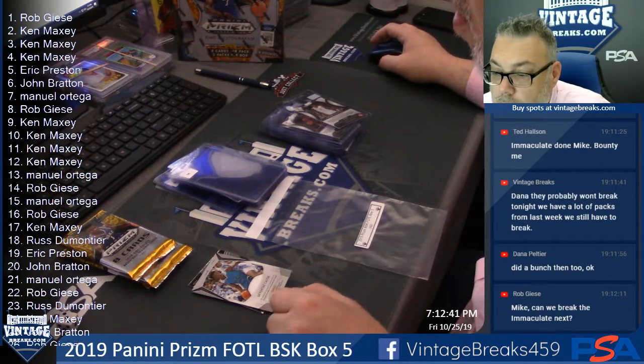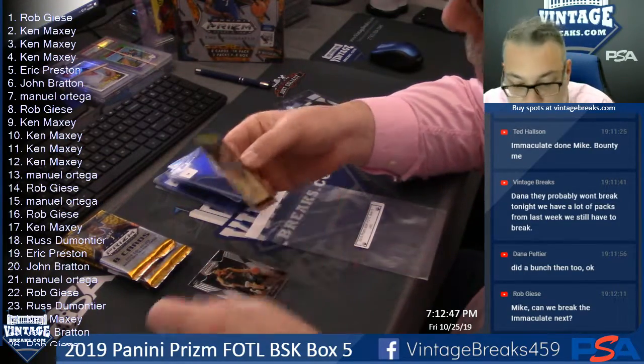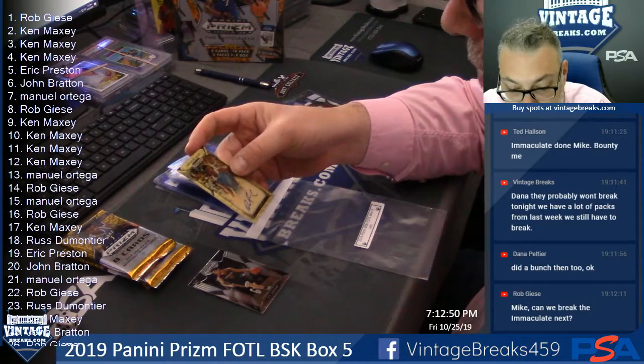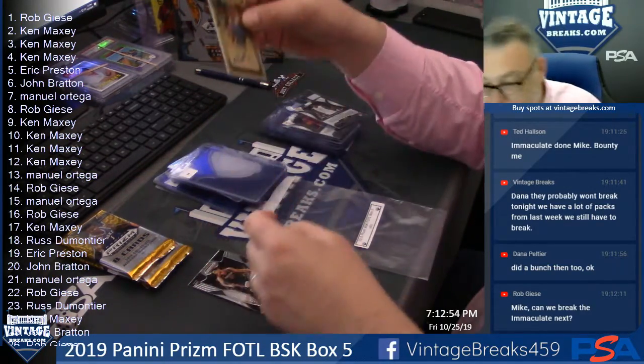Rob, can I get card savers for Immaculate Basketball? Well, it's not the best player in the world, but this is 4 of 5. Look how sweet that is. Oh my gosh. If this was Zion, we'd be losing it right now.